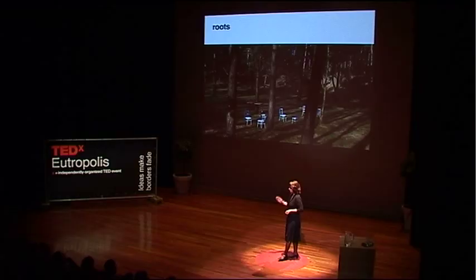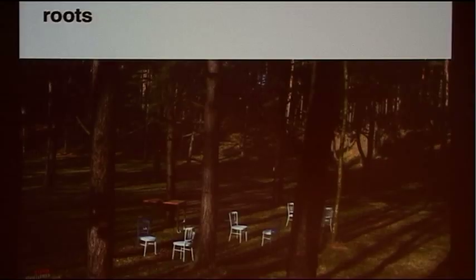So I think this is a very strong picture, and then I was thinking, okay, if I want to prevent food waste, how am I going to do that? So I go back to the roots. I go back to the roots, to the nature, and then I'm going to rebuild and rethink a restaurant.